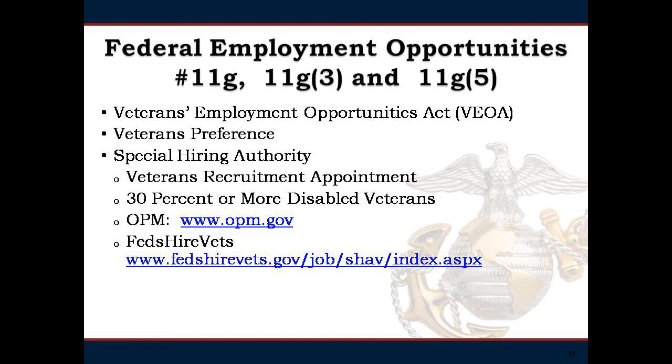For example, say an agency has 2 candidates qualified for a particular position. The agency can simply appoint the eligible veteran using a special hiring authority to the position for which the veteran is qualified. Use of these special authorities is up to the discretion of the agency. To receive special appointing authorities, you must have been discharged or released from active duty under honorable conditions.